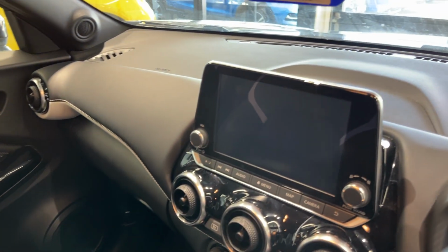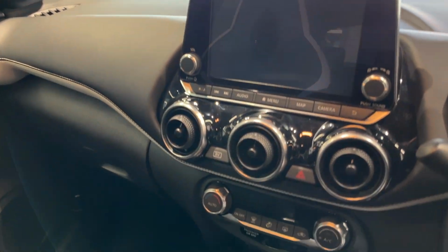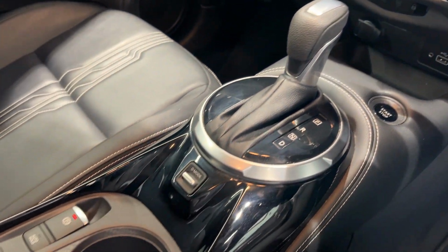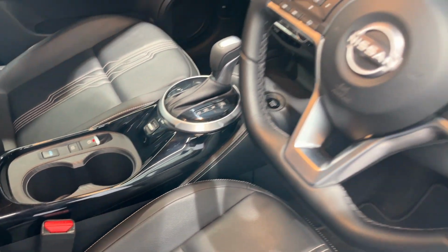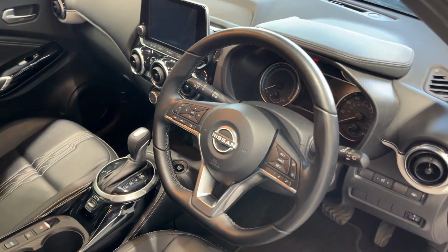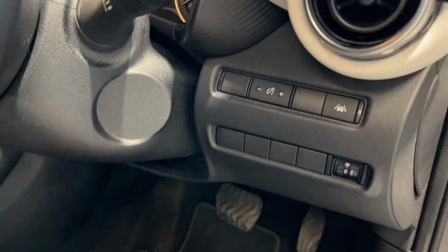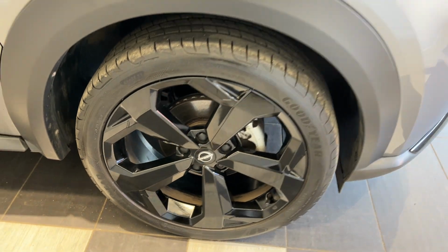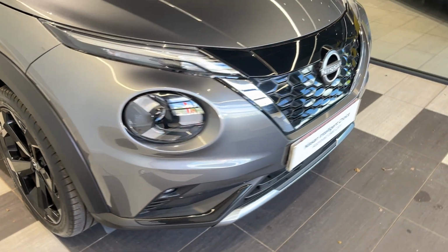Here we have the infotainment screen with Android Auto and Apple CarPlay, climate controls, drive selector, electronic handbrake, a leather steering wheel, coming down to the driver's side front wheel, and back round to the front.